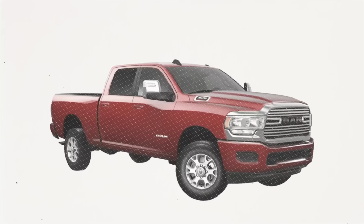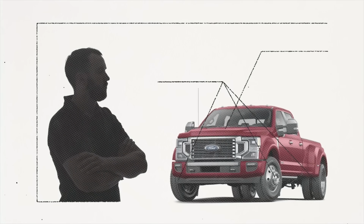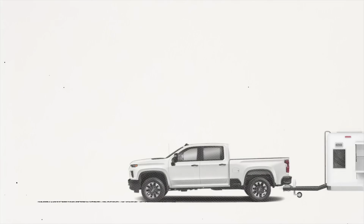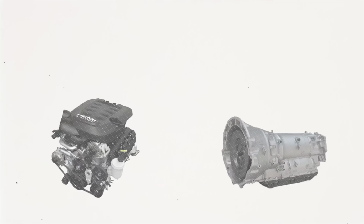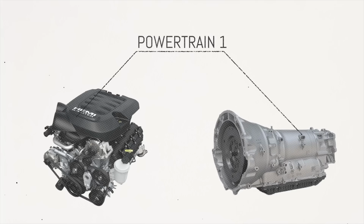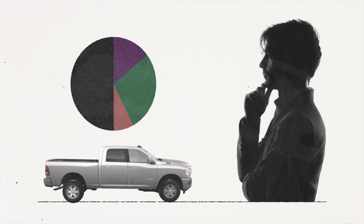Currently, almost every truck on the market has 2 or more engine options. I'll bet some of you watching this video believe that real trucks are those with a V8 and a 4-wheel drive. And you're not alone. There's also the fact that not one single midsize truck is available with 8 cylinders. The fact is that all these different engine sizes and their accompanying transmissions, which are part of what's called the powertrain, can make the pickup truck buying process even more complicated than it already is.